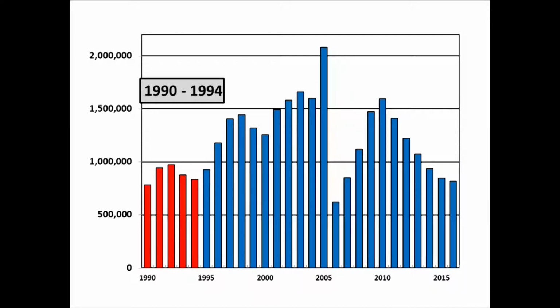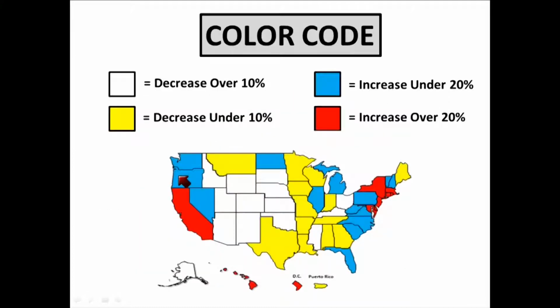First, we're going to look at the period from 1990 through 1994. During this period, filings were up 2 years and down 2 years, but overall the changes weren't too large.